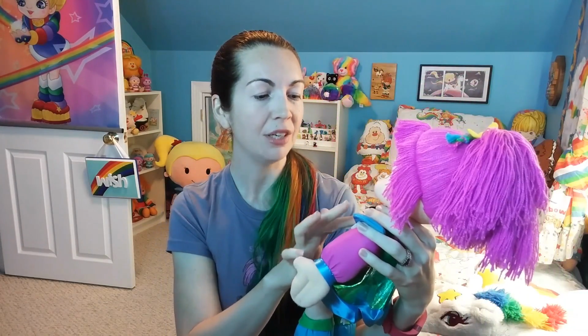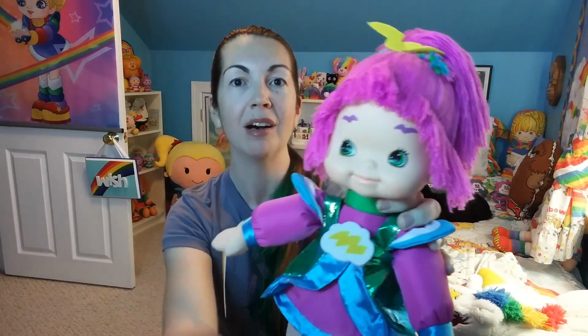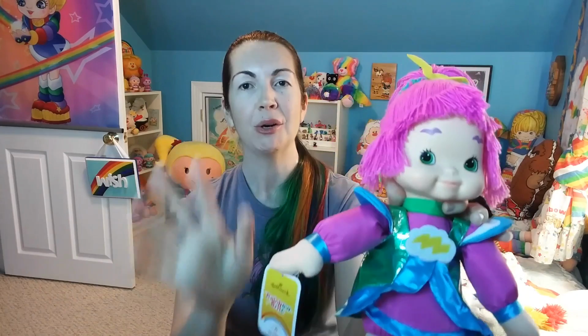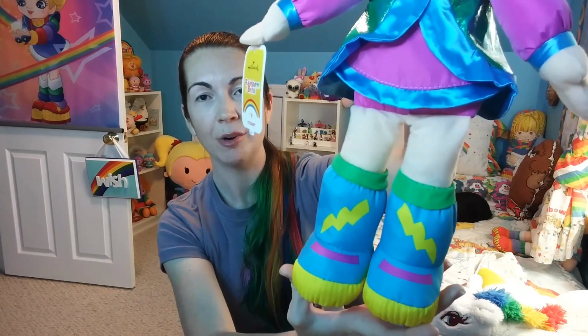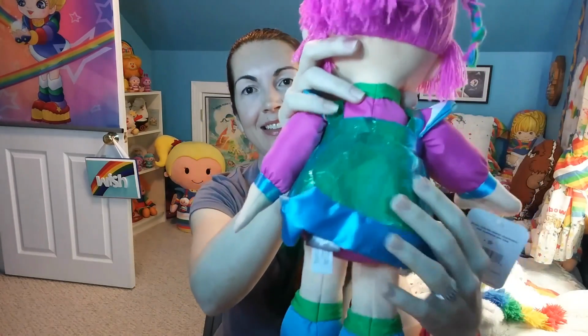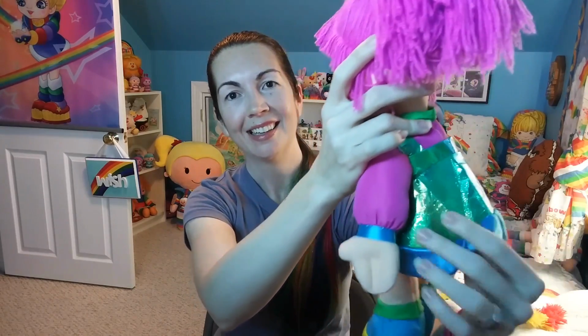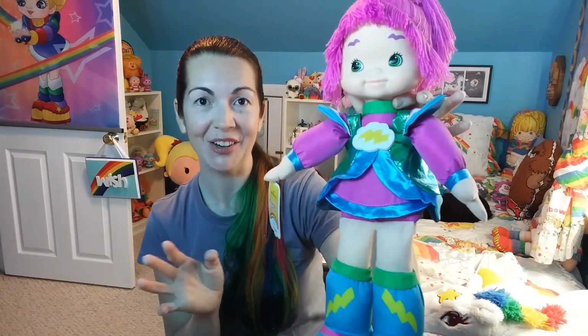And that lightning bolt is just printed onto the felt. So that's, again, not a sticker on top of felt or something like that. So don't worry about it fading or disappearing. And then just like Rainbow, these details on her boots are printed on the fabric. So that's fantastic. And then she's got the beautiful, shiny, shimmery material on her dress that I love so much. And she is so cartoon accurate.